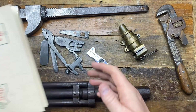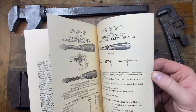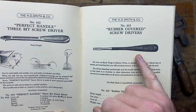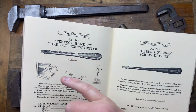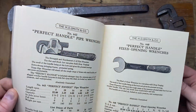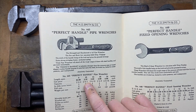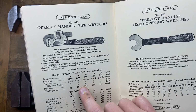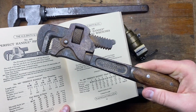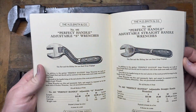I also picked up this wonderful HD Smith catalogue, which is on eBay. It's a reprint, but it has wonderful designs, wonderful pictures, folding screwdrivers, and it's only £8. I think it's a bargain. It's got the rubber screwdrivers, I've got one of those. I've got one of those quick adjust ones, the pipe wrench, the bendy and straight spanner, and here we go. We've got Alex's 10-inch. Has it got a price list? $2.25 in probably the 1930s. So $2.25. I think I paid £28 for that in England, something similar to that anyway. So really nice. Really nice catalogue.